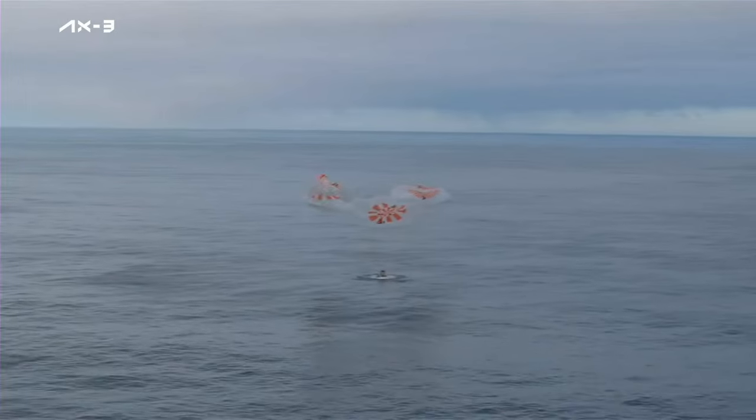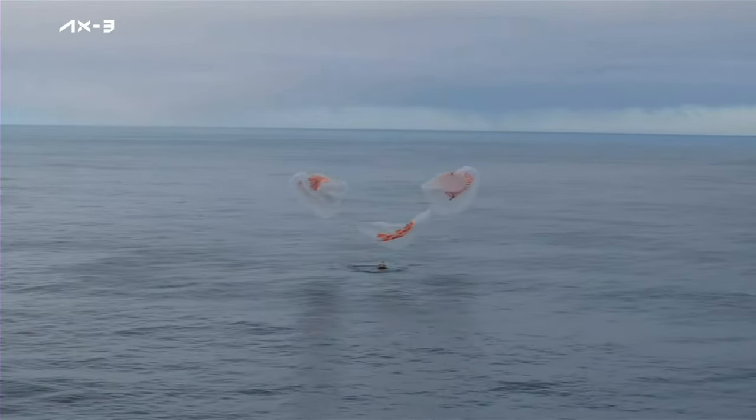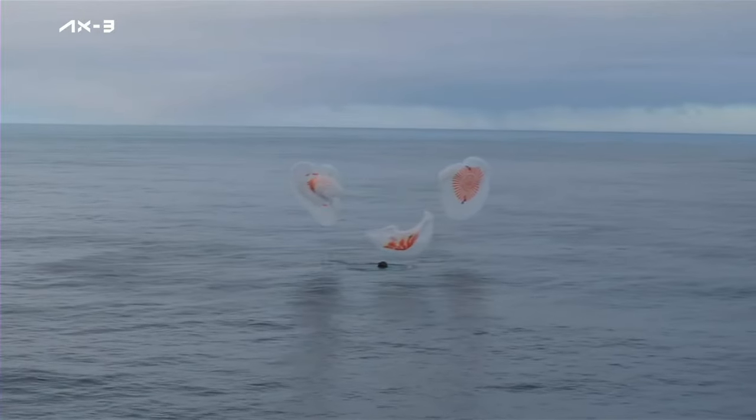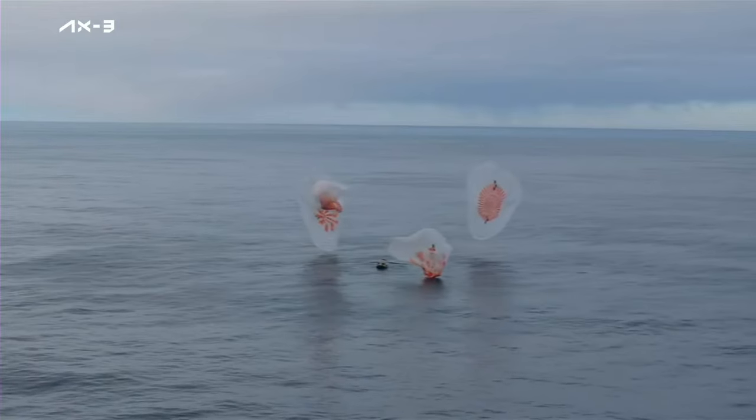Splashdown. Copy splashdown. We are with you in 4.800. Copy.